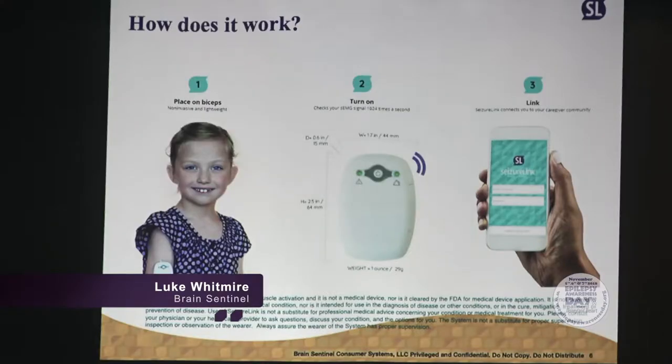So how does it work? What does it do? It's really pretty simple. We have a booth. You can come check it out and hold one. You put it on. It's got a little adhesive that attaches to the bicep muscle, and then you turn it on and you hook it up to an app.